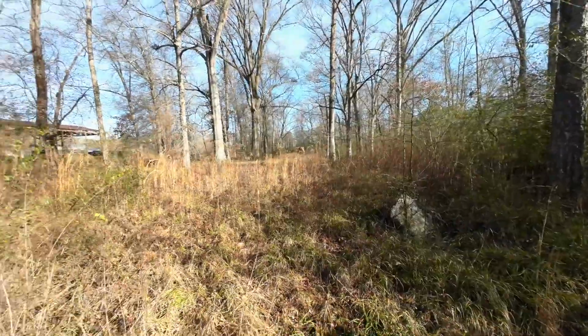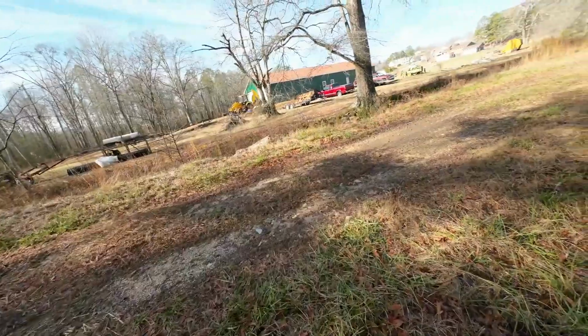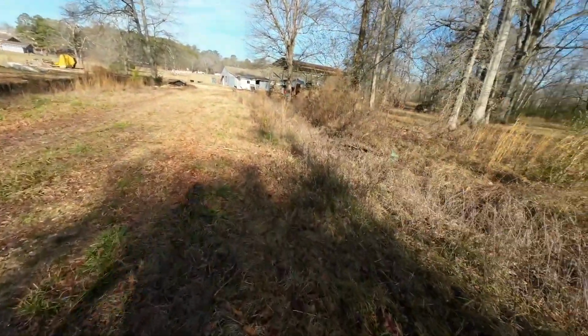Had to get me across there. I'm not going to go that way. I mean, if my knee wasn't hurting, I would jump it. It's about 1.5 feet, but with my knee like it is, nope, not going to do it. Can't hurt that knee.